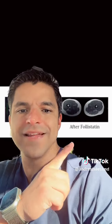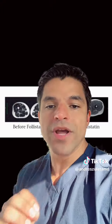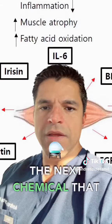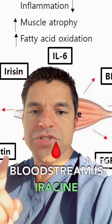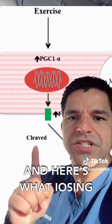Before follistatin and after follistatin, look at the muscle growth. But this chemical is naturally released into our bloodstream when we contract our muscles. The next chemical that gets released into our bloodstream is irisin when we contract our muscle. And here's what irisin does.